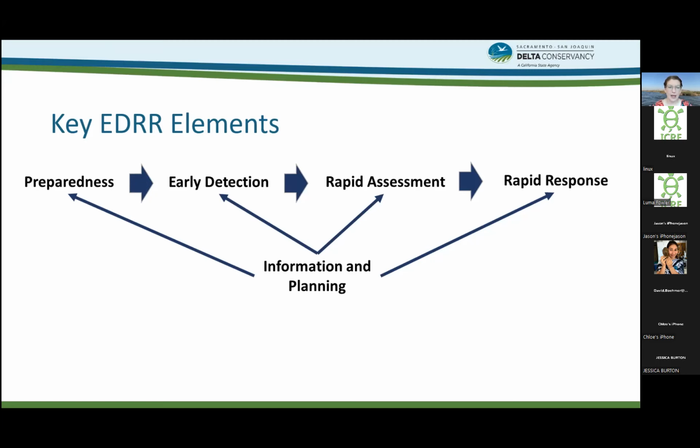So in setting the stage for a more comprehensive EDRR approach in our region, one of the things that we really realized in our research was that to make parts of the EDRR process function well together, what we need is adequate information and planning going into all of these 4 stages of the EDRR process.